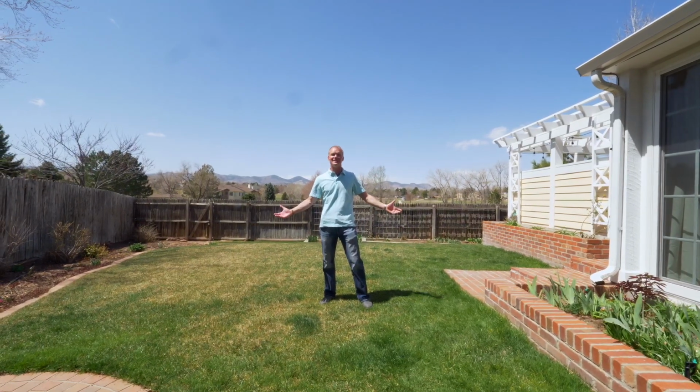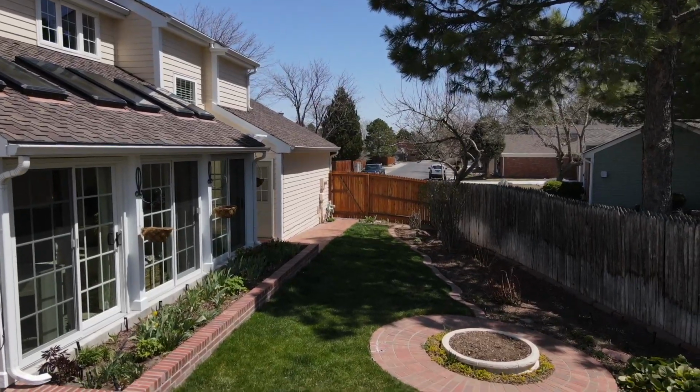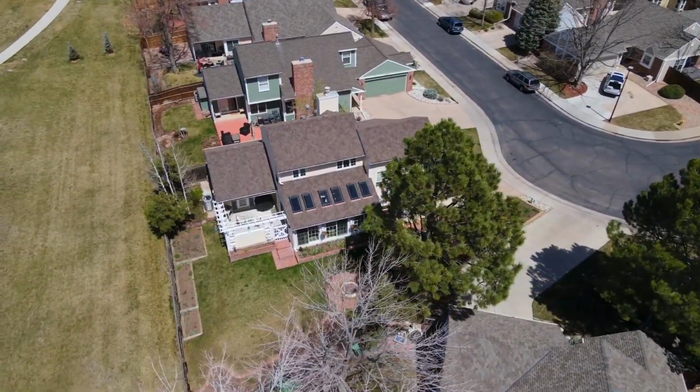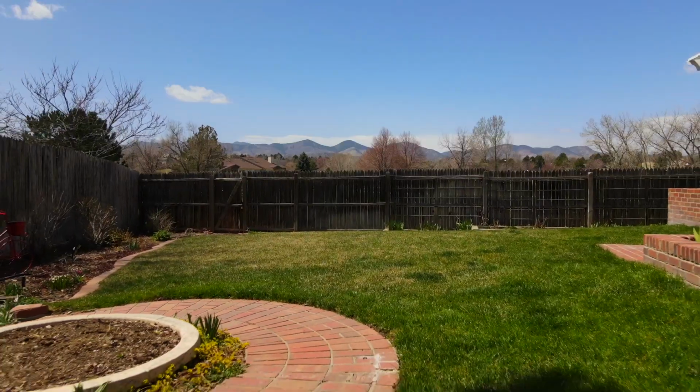And step out onto the greatest feature of this home. This home sits on probably one of the best lots in the area. And as you can see, you've got views of the mountains. We've got a park back here, and it's just your backyard oasis. We have flowers. You can do a garden. The possibilities are endless back here.